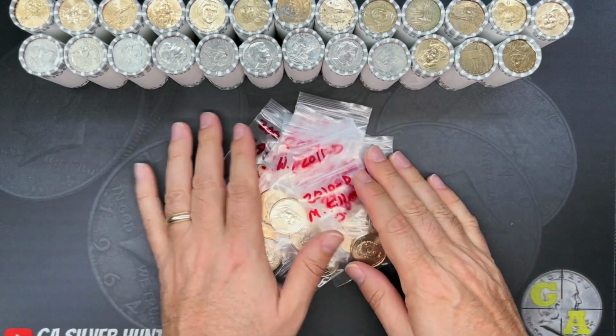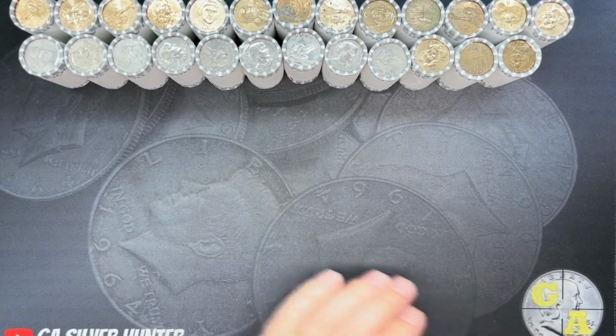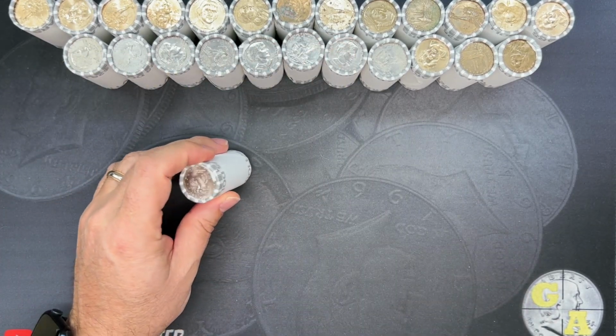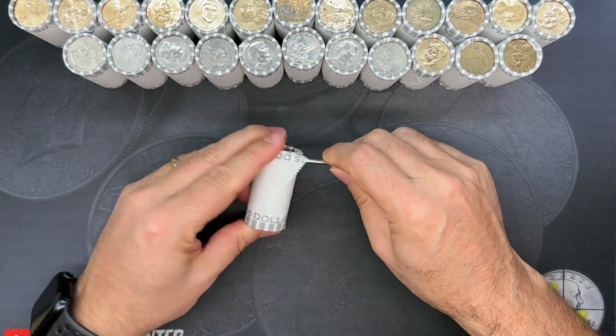So with that, let's get into a few rolls, or at least one roll here on camera. I did organize these all, so I've got the Susan B. Anthony's here, at least the enders up front.